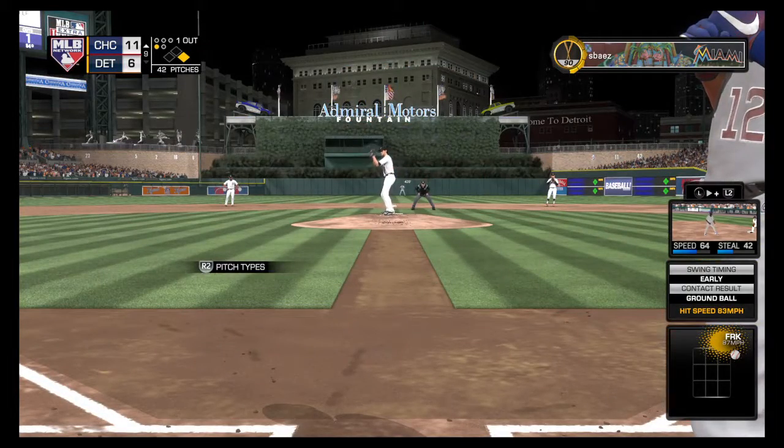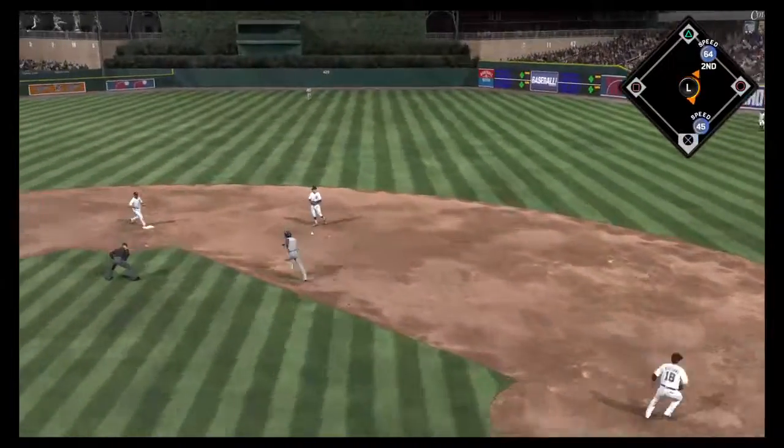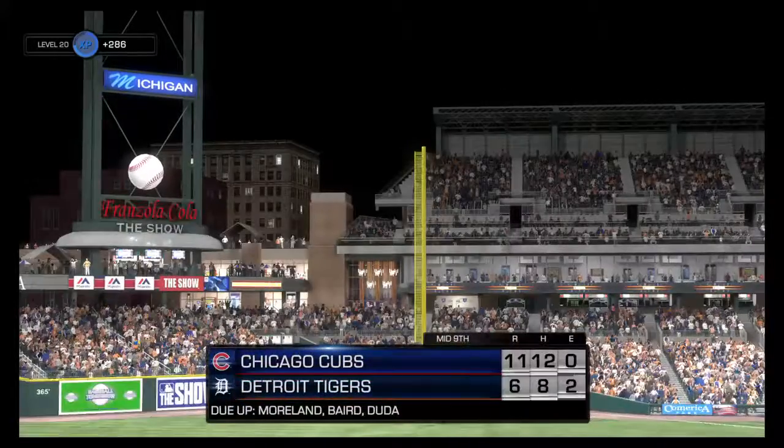Chopped foul wide of first. And this is on the ground to first. Could be 2. There's one. On to Moreland as they get them both. It's a double.